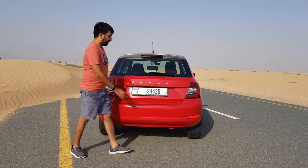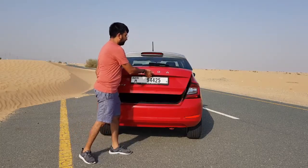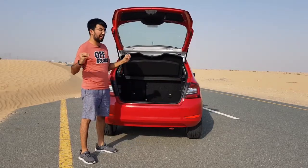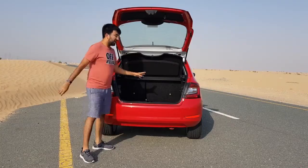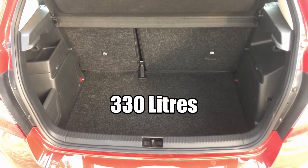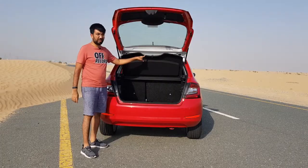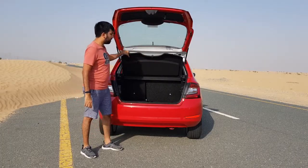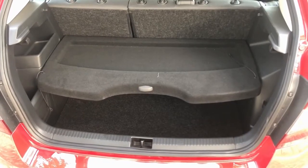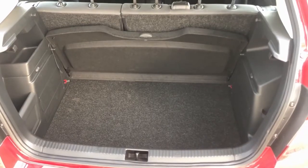But in terms of the boot space, this is where the Skoda Fabia outshines any other hatchback. So you get 330 liters of boot space, which is super gigantic. And not only that, this boot separator is adjustable, so you can remove it and put it at the middle layer so as to divide the area inside the boot.